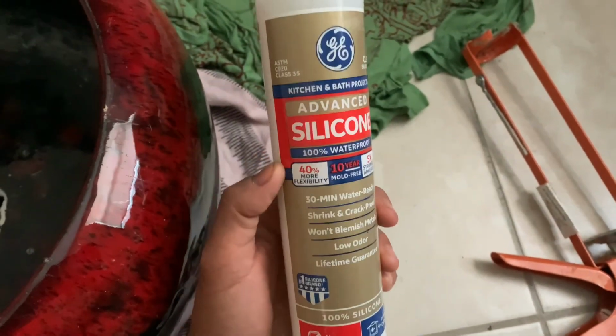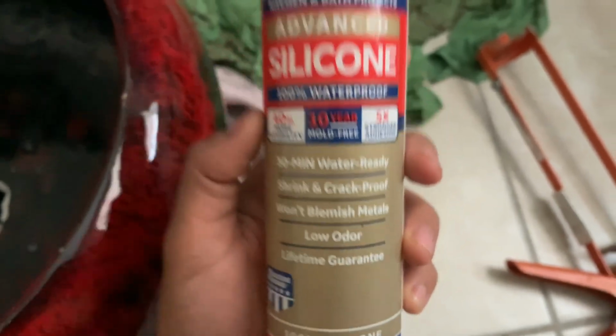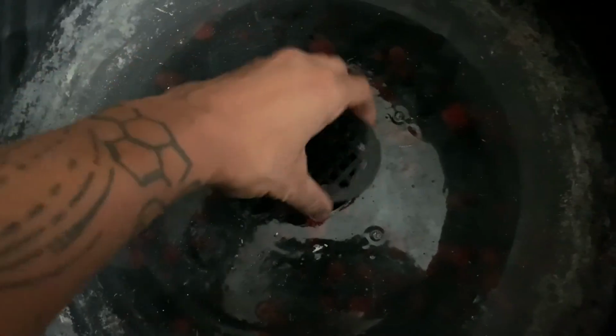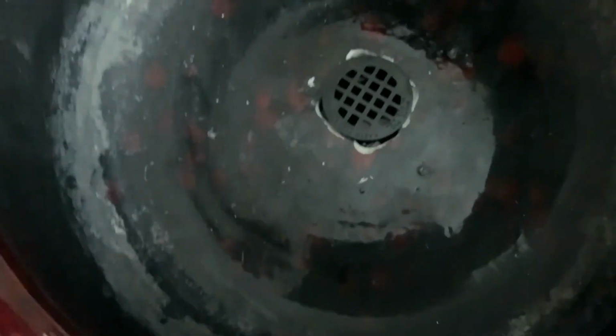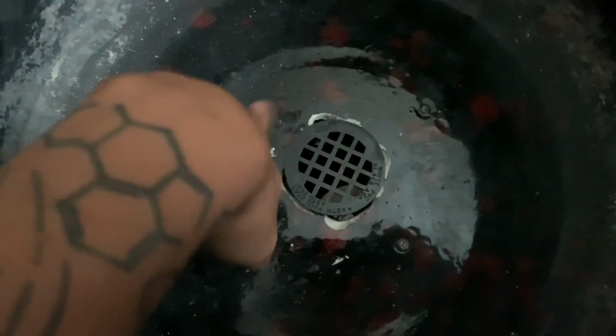silicone caulking for the bathroom. It's waterproof. Boom. Gonna use the caulk gun, and this actually fits perfectly. I just have to fill the gaps. So that's what I'm about to do.